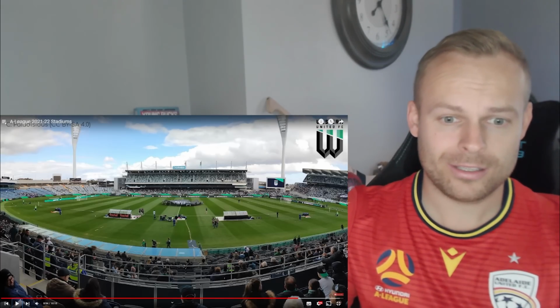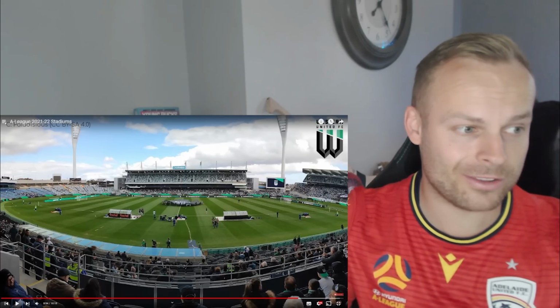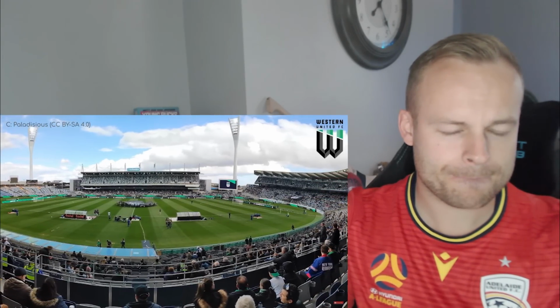That's not good. You want to be on top of the pitch watching the game. You haven't got that here, other than on one stand. Geelong is a regional city, but it really isn't too far away from Western United's heartland.